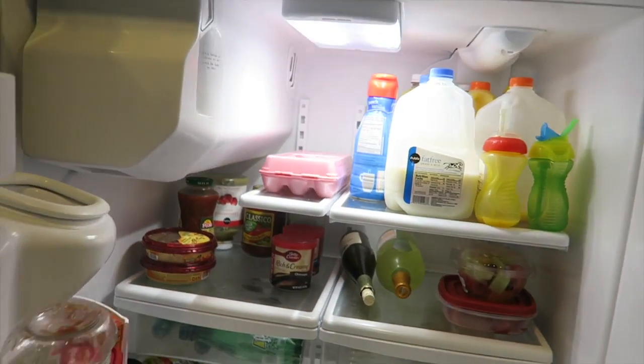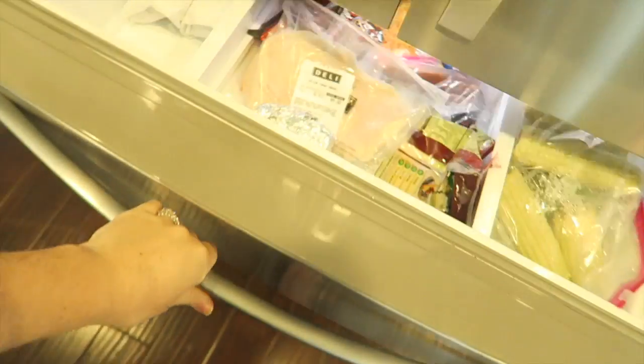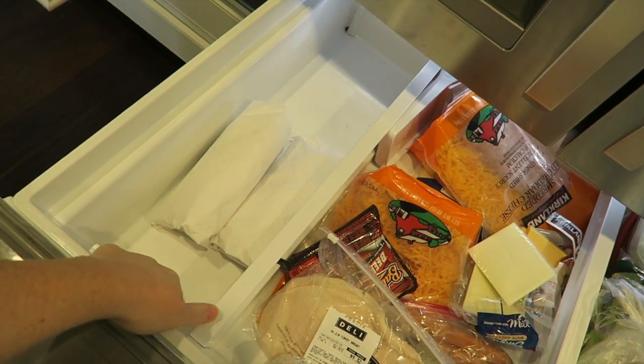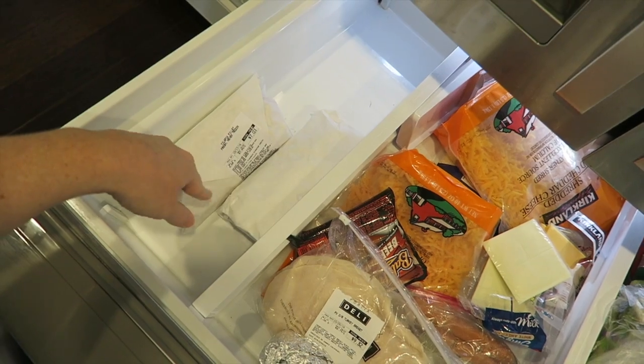I basically have spots for everything. That is it for in here. And then in this pull-out drawer, we have all sorts of stuff. In this compartment is where we keep all of the meat that is not cooked. Right now we just have shrimp and fish right here because everything else is frozen.